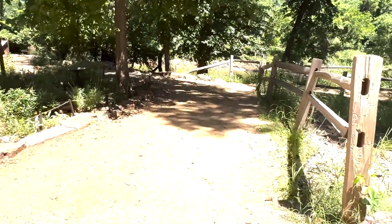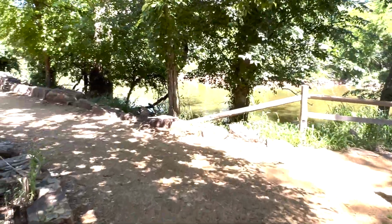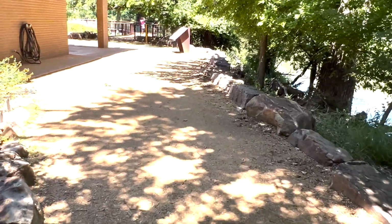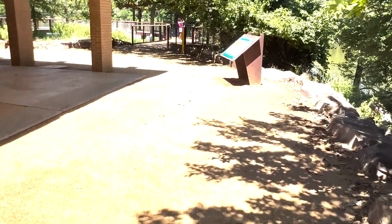So now we're walking along the side of the Nature Center to get around back. And what you see directly in front of us is that river where we just saw the turtles. It loops around the Nature Center. There's a pond area on that river. I don't know if we call it a pond, but directly behind the Nature Center is a pond area.